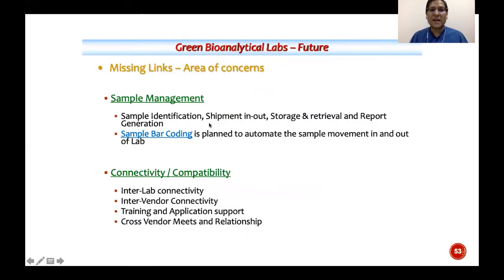Other missing links are sample identification, shipment, storage, and sample transfer from one place to another. The data transfer I discussed is now okay with LIMS. But sample transfer, clinic to lab, lab to another place, PK site, or clinical in a different lab, different place, different countries, is a challenge. Barcoding, sample barcoding, people are planning to automate this area. That is what is developing. Some labs in India have developed it also, but still a lot of work is required. I'm talking about today's lab, okay? A lot of labs don't have this gap filled.